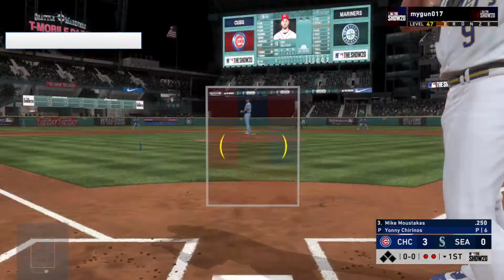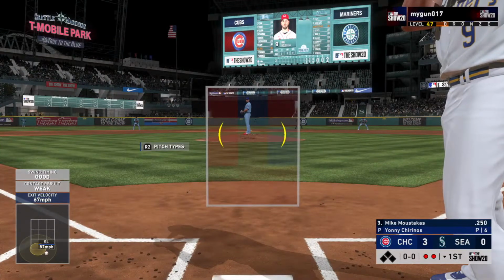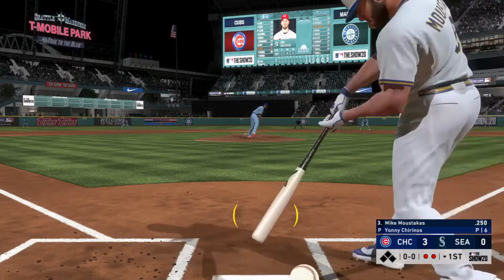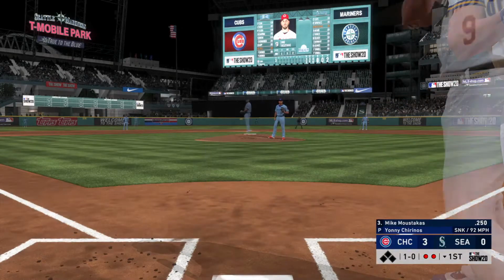Into the box now, Mike Moustakas. He's ready. Here's the first offering. Check swing, but he held up in time. Ball 1.